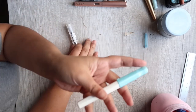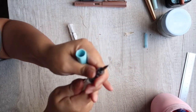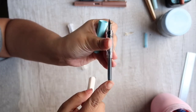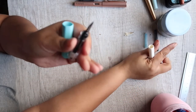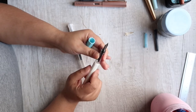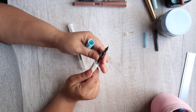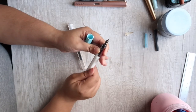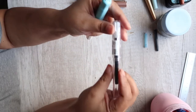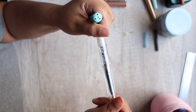These are my Pilot Kakuno pens. This one's my very first fountain pen with the blue top. It is a fine nib pen. I use the Pilot inks for them. I'm just taking out these inks because some of these fountain pens I haven't used in a while. But yeah, this was my very first fountain pen. I got it with my closest friend and journaling friend, Sue. So it's very special to me.